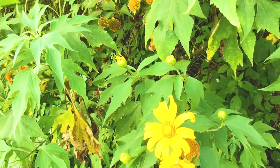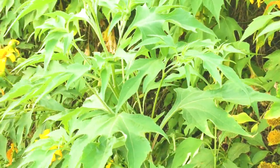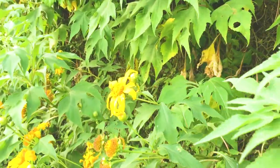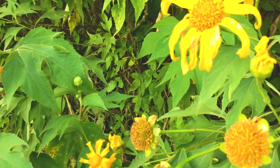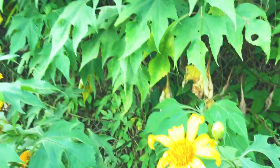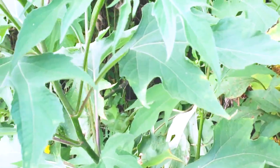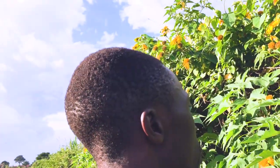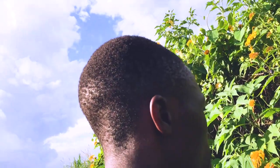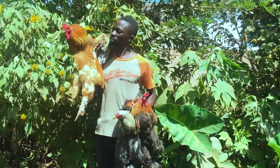Hi, did you know that Mexican sunflower, Tithonia, tree marigold, wild sunflower, and shrub sunflower are names that are used to refer to this wonderful medicinal plant? Do not be deceived by its beautiful flowers and leaves. This tree is extremely bitter to humans when ingested. Just don't go around tasting it. You won't like what your tongue will taste.